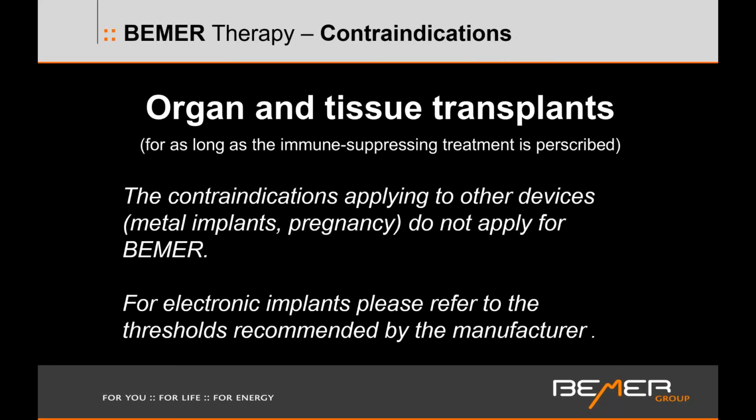This is a great time to bring up contraindications. The only contraindication for BEMER use is if an individual who has had stem cell and an organ tissue transplant and are also on immunosuppressive medication. The contraindications that apply to other devices like metal implants, pregnancies, they do not apply to BEMER. And as I said before, for electrical implants, it's important to refer to the thresholds recommended by the manufacturer, letting them know that the maximum average flux density with the applicators is 150. And those values are associated with the maximum intensity on level 10.